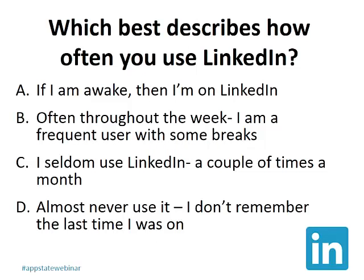So if you will just respond in the chat which best describes how often you use LinkedIn. You're always on LinkedIn. I usually check in on LinkedIn on a daily basis, so I probably would be an A or a B. You do it throughout the week. You seldom use it, maybe a couple times a month, or you never do.